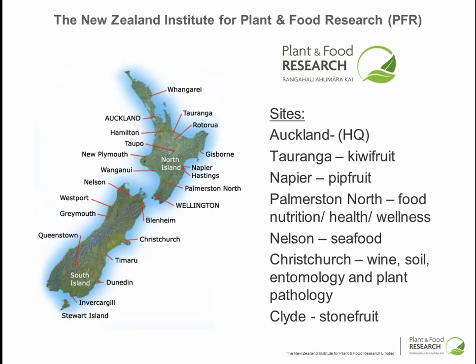In Palmerston North, where I work, there is quite a focus on food nutrition, health and wellness, those sorts of things. In Nelson up here, there is a site that does seafood research. And in Christchurch, this region grows a lot of lovely wine, so there is a lot of wine and soil research down here. And Clyde, down at the bottom, there's a lot of stone fruit, so apricots and things like that. So basically, Plant&Food Research is a CRI, Crown Research Institute.